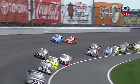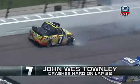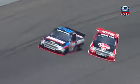John Wes Townley has issues with the 7 after everyone checked up in front of him. Yeah, more of a chain reaction. Looked like Ty Dillon got a little bit loose, made a little bit of contact, chased it up the hill, slowed everybody down. Teammates with issues racing for the lead.